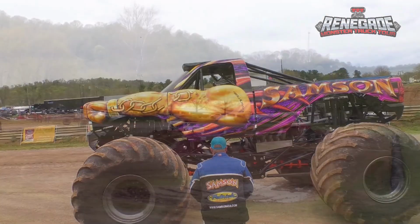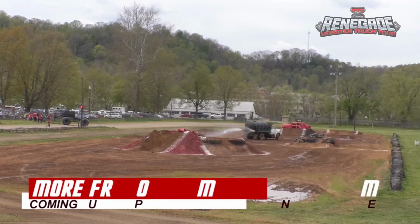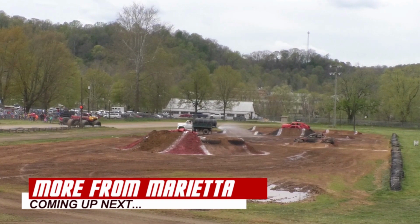A lot of guys glad to see Scott Douglas back out here. Rick, trying to take that momentum toward an overall. Could he do it, or could Hostetter keep the checkered flag on the back at MOD? Find out when we come back to Marietta.